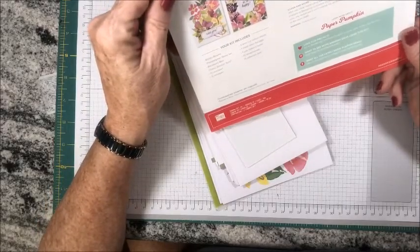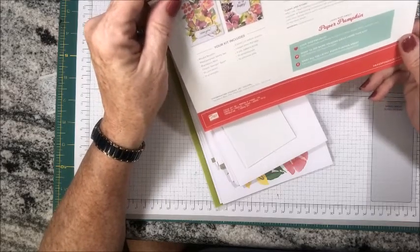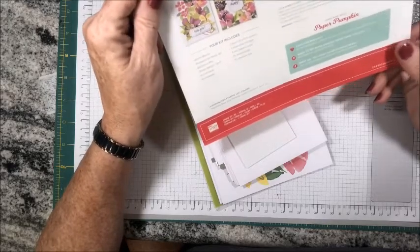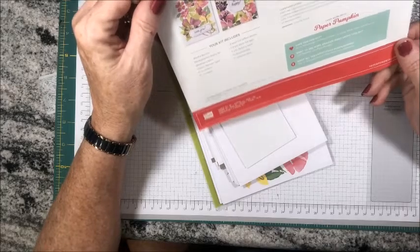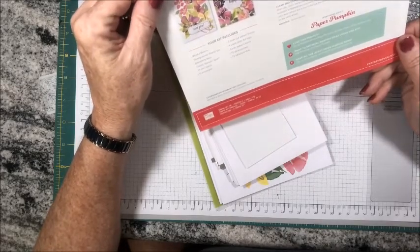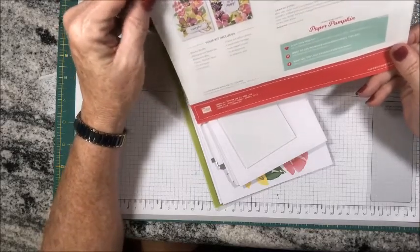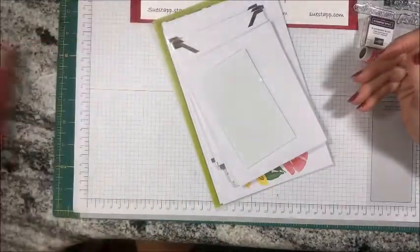There are 10 card bases and 10 envelopes. So you can make 10 cards out of this one box. That's a little less than $2 a card. You can't beat that. And these really are beautiful. So there's some silver foil tags. The envelopes are accented with silver foil. There's 4 yards of the baker's twine, 75 dimensionals, and 75 adhesive dots.